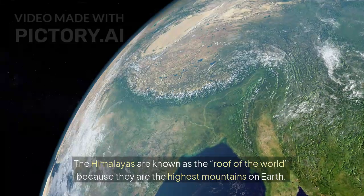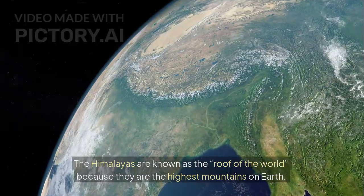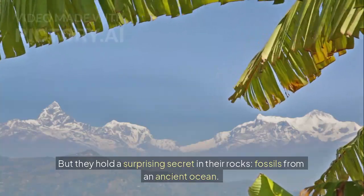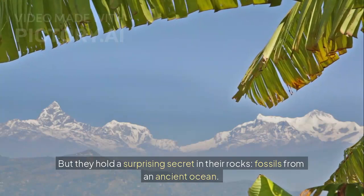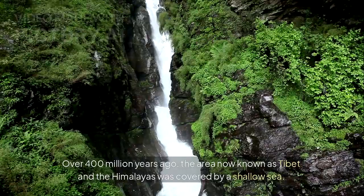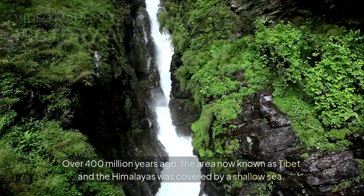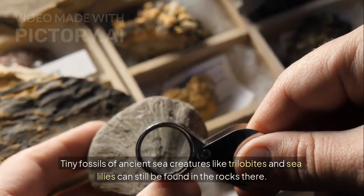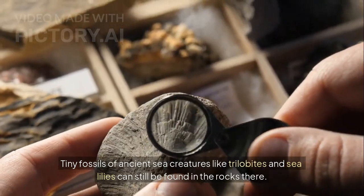The Himalayas are known as the roof of the world because they are the highest mountains on Earth. But they hold a surprising secret in their rocks: fossils from an ancient ocean. Over 400 million years ago, the area now known as Tibet and the Himalayas was covered by a shallow sea. Tiny fossils of ancient sea creatures like trilobites and sea lilies can still be found in the rocks there.